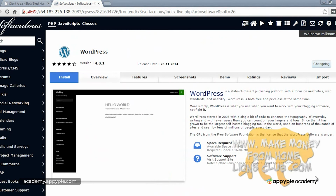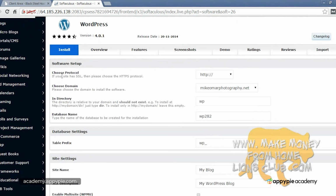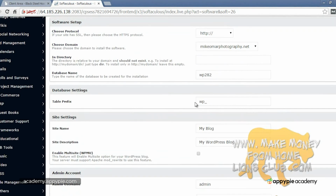Okay, so pressing that button will take you to this screen, and once you're here, go ahead and press on install. And we're going to start filling all this out. So choose protocol. Just leave it as HTTP, unless of course you got SSL, in which case you want it to be HTTPS. But most people watching will probably press this one. Choose a domain. We want it on michaelmarphotography.net. In directory, you want this blank. Database name, it doesn't matter what it is, so go ahead and leave it with whatever it came. Table prefix, leave it like this.